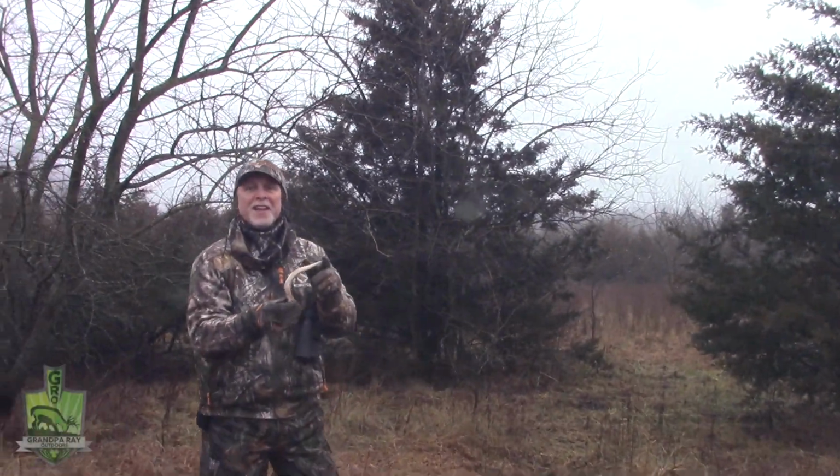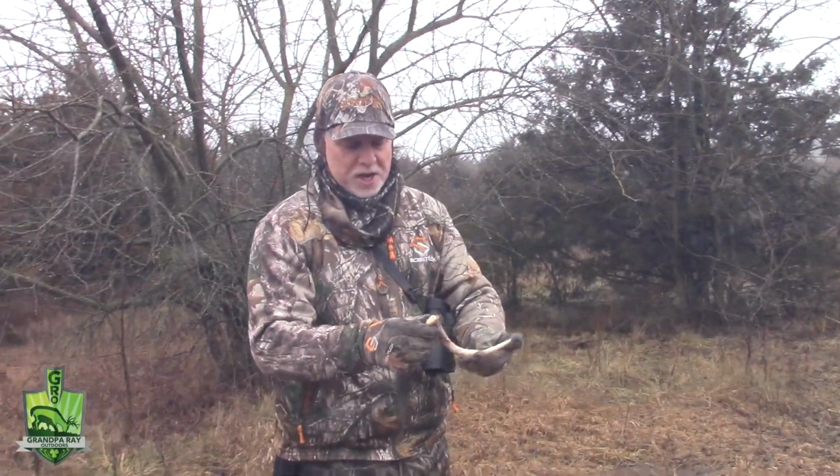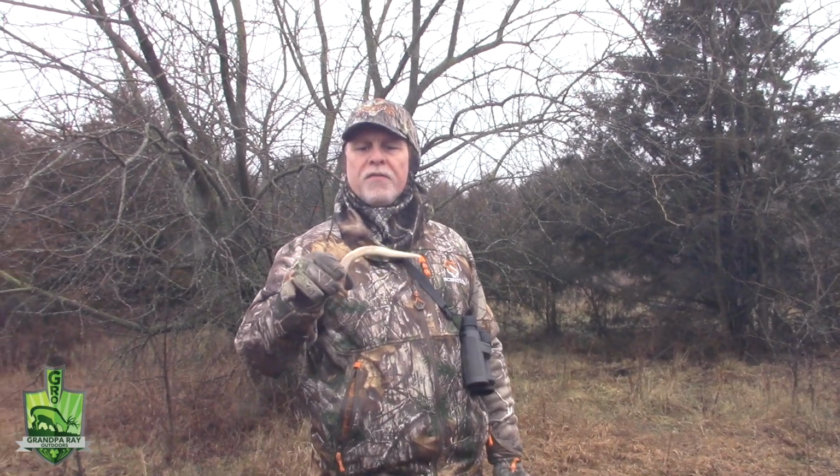Not a giant. But the cool thing is it is a shed, and you know, every little shed you find is kind of a cool little find, a cool treasure. So there's number one for the day.